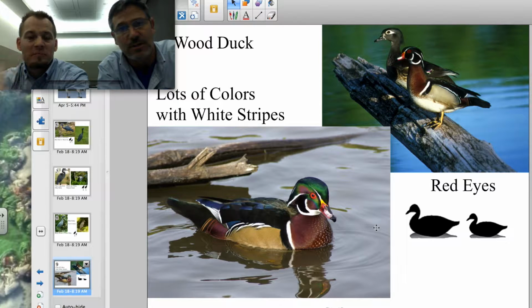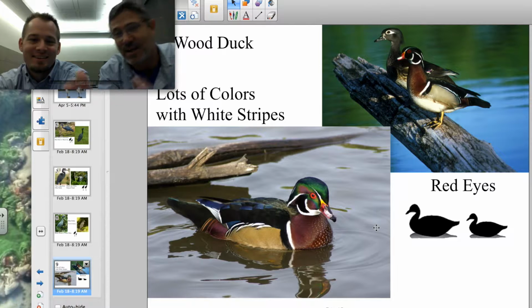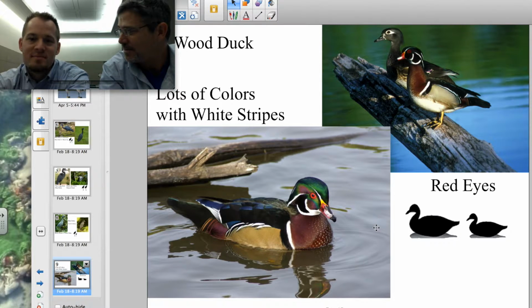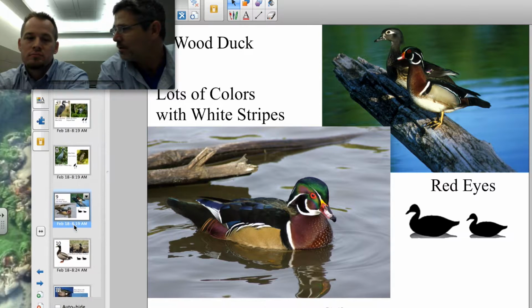It looks like someone has painted a dog. Yeah, like as if you've made a little model. Yeah, so like a wooden model. And there's his name. Alright, so I take a wooden model of a duck and I paint it all these different colors with all these bars and stripes, and I have a wood duck. Fantastic.